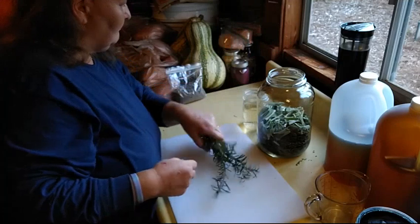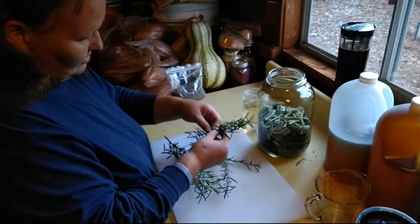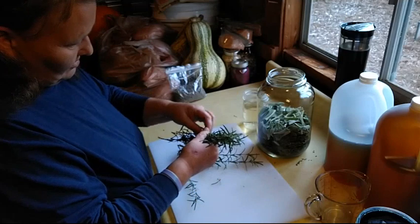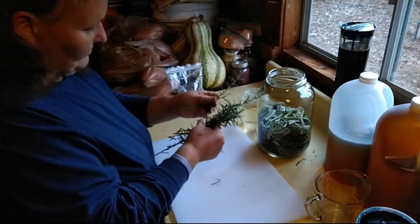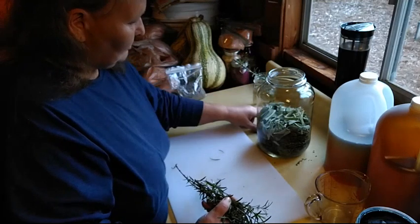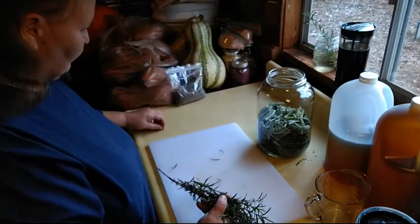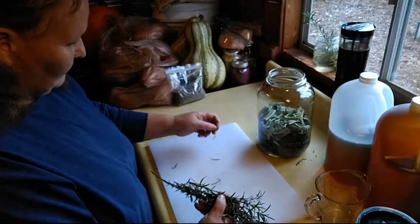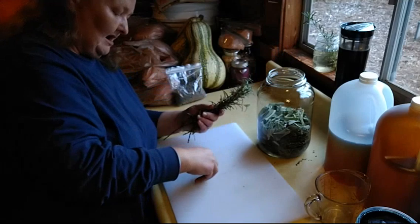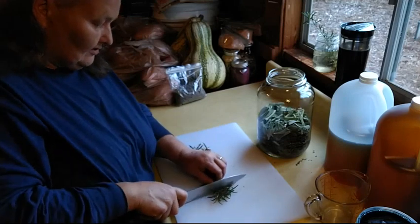Now the rosemary comes out of my garden. Since that last one was small, we're going to say 7 really good healthy sprigs of rosemary. Everything going into this Four Thieves vinegar has medicinal benefits, either anti-inflammatory, antibiotic, microbial, antiviral, and the list just goes on and on.